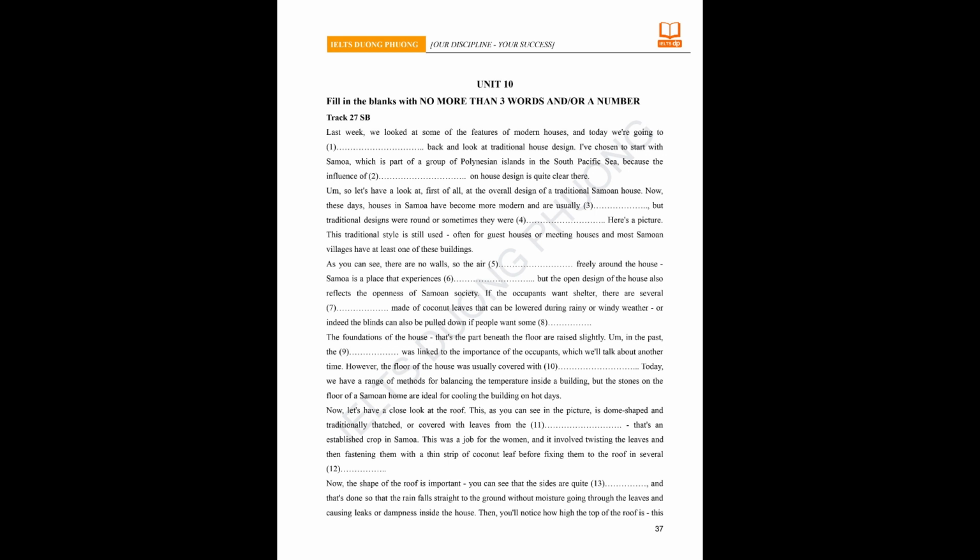As you can see, there are no walls, so the air circulates freely around the house. Samoa is a place that experiences high temperatures, but the open design of the house also reflects the openness of Samoan society. If the occupants want shelter, there are several blinds made of coconut leaves that can be lowered during rainy or windy weather. Or indeed, the blinds can also be pulled down if people want some privacy.